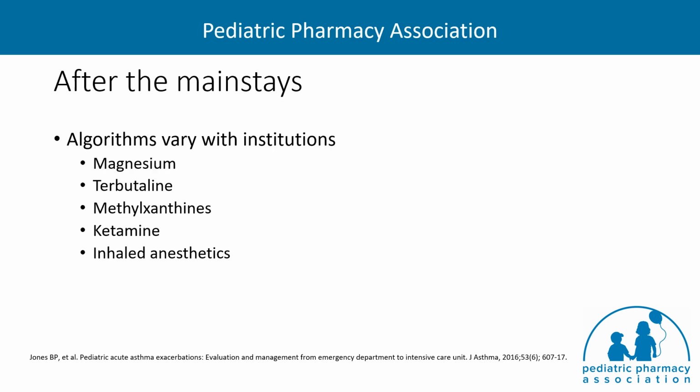After the mainstays, there are algorithms that vary greatly between institutions, but there are adjunct therapies like magnesium, terbutaline, methylxanthines, ketamine, and inhaled anesthetics. Some institutions within their algorithms may use all of these options, some may only use a few.